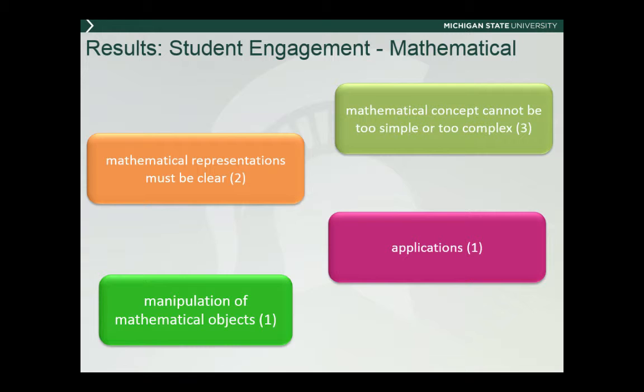So then for mathematical aspects of that, they talked about that the mathematical concept itself couldn't be too complex or too simple, because if it's too complex, the students get frustrated and they won't engage. Or if it's too simple, they get bored and then they won't engage. And so other teachers talked about mathematical representations needing to be clear. Although one teacher said, sometimes it's good for that to be unclear, because then the students can dig in and as they're making sense of the representation, they're understanding the mathematics.